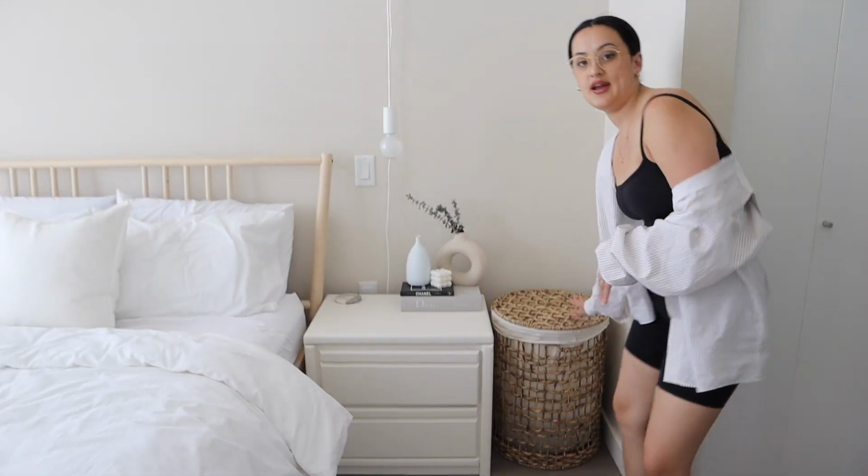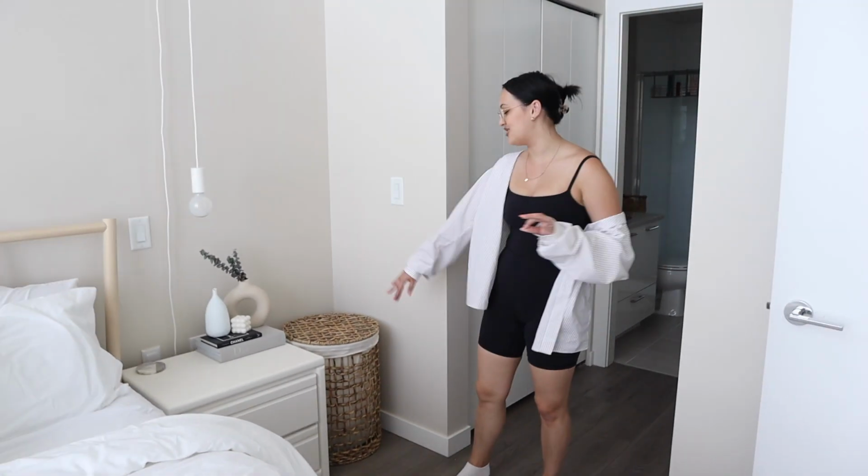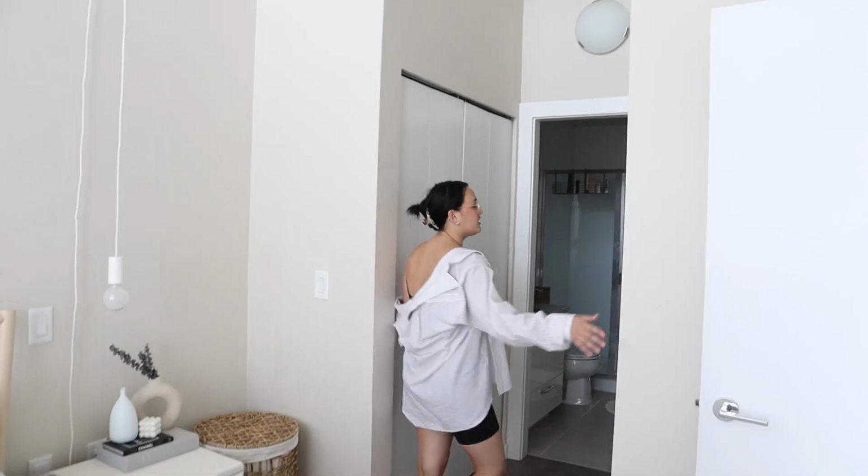I literally barely had enough room for a laundry bin. I had to buy a couple of laundry bins before I could find one that actually fit in this little dead space here.